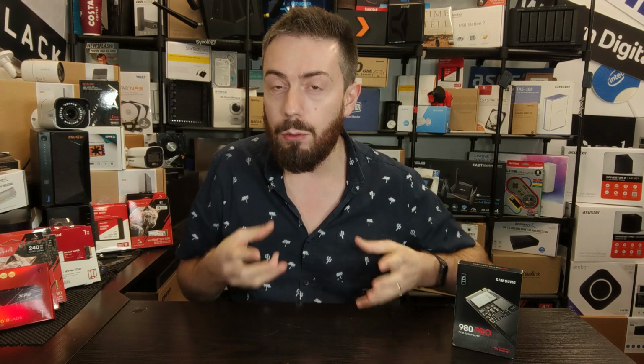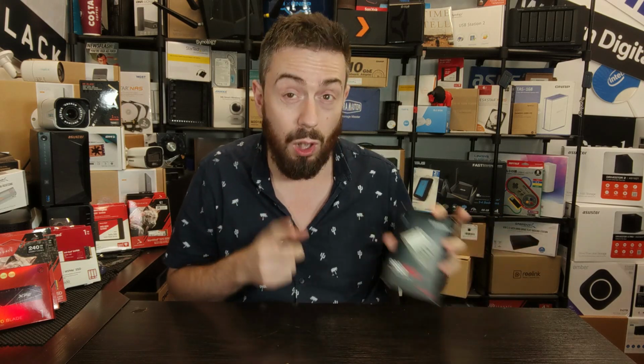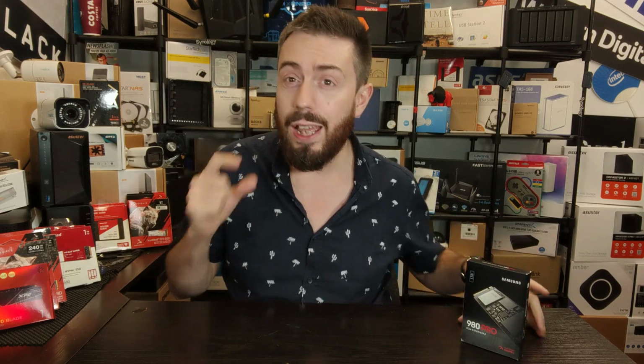PCIe Gen 4 at the closing few months of 2020 had just arrived on the scene, and although it had been around for a little while with a lot of motherboards arriving with M.2 PCIe Gen 4 slots on them, very few SSDs in the market, particularly in the commercial or prosumer sector, were able to saturate the potential 8,000 megabytes per second that PCIe Gen 4 x4 in M.2 form was able to provide as bandwidth.